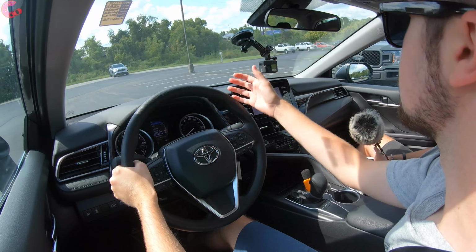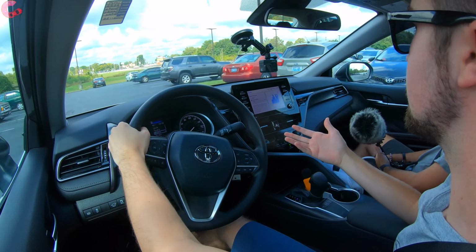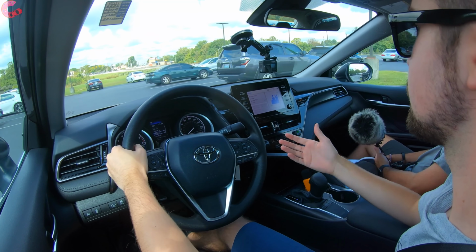So to conclude, this is actually the first time that we've been behind the wheel of the LE trim level, and I'm kind of glad to do it because this really shows you guys the value that's packed into the Camry. Like I said, at all the price points, even the base model has really a lot of equipment, including the 2022 updates as well with the extra features. The Camry just remains as solid of an option as ever.